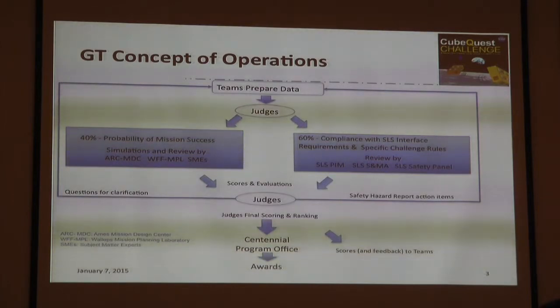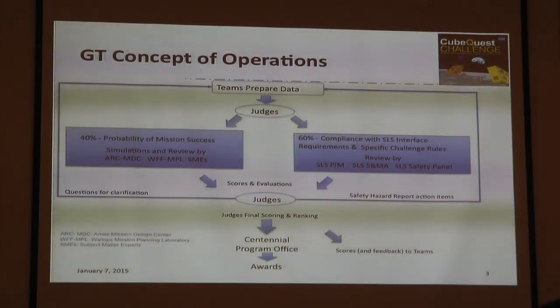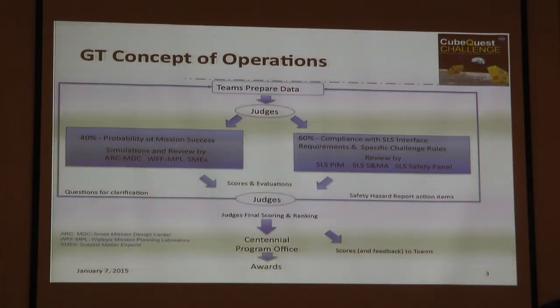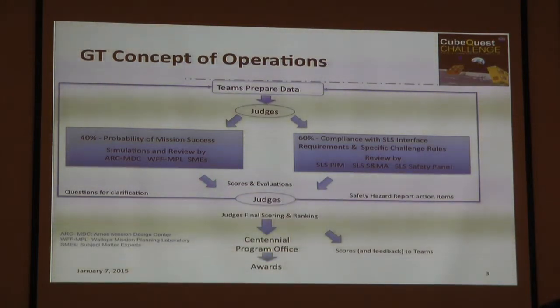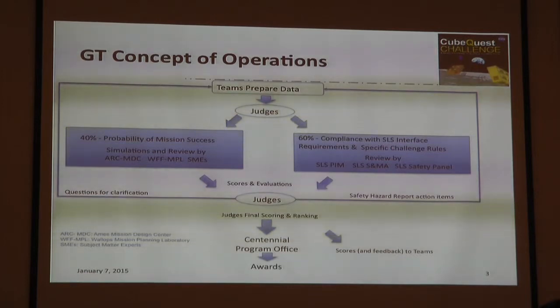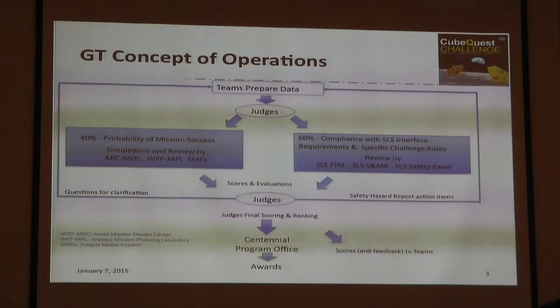Now, if they find the data is incomplete, say, for example, the mission design center cannot run the trajectories for some reason, or they have some questions with what was submitted, they'll send the questions back to the teams requesting additional information so they can rerun the simulations. At that point, the data will be turned over to the Centennial Program Office, where they'll make their final decisions for the awards for each ground tournament. So next slide.